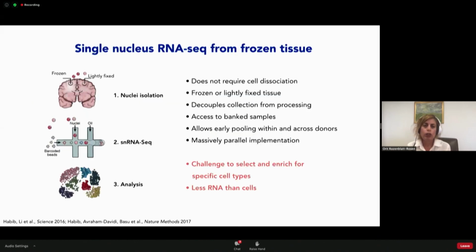To address some of these challenges, we developed quite a few years ago a method called single nucleus RNA sequencing that allows you to profile frozen tissues. It has several advantages. It doesn't require cell dissociation. You can use it on frozen or lightly fixed tissues. It decouples collection from processing, which is really important.